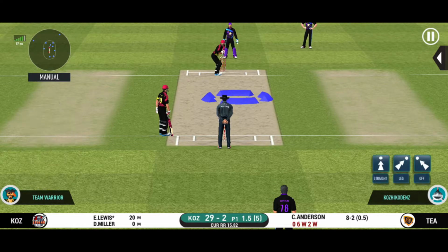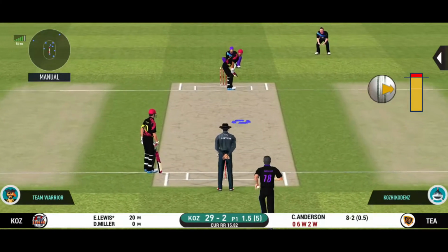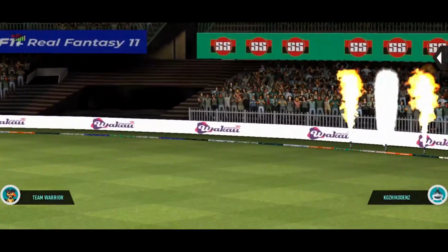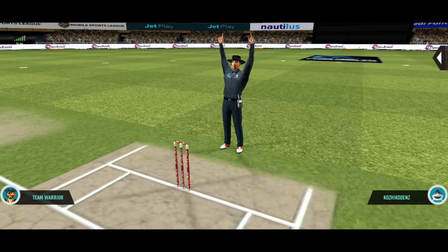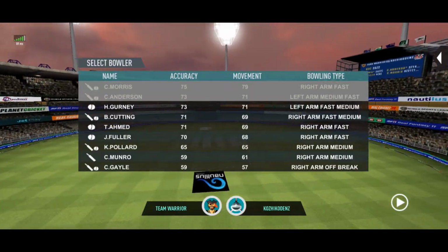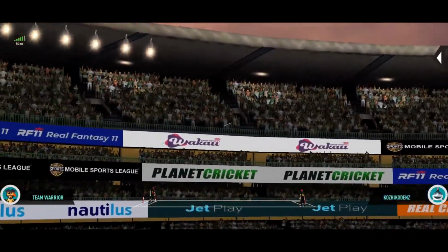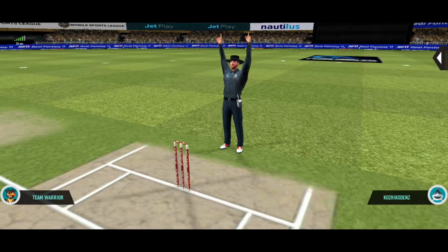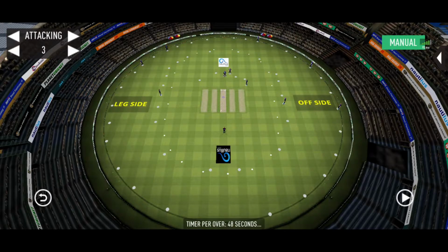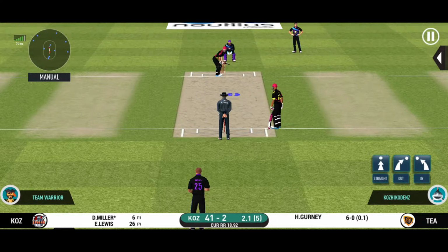Looks like there will be a lot of slow balls coming. One high in the air. And that's gonna clear the boundary for a six. Oh, that's huge. It's disappeared way into the stands. Well, he has got the license to go here.